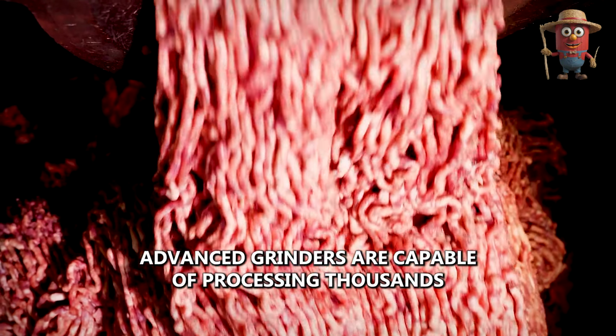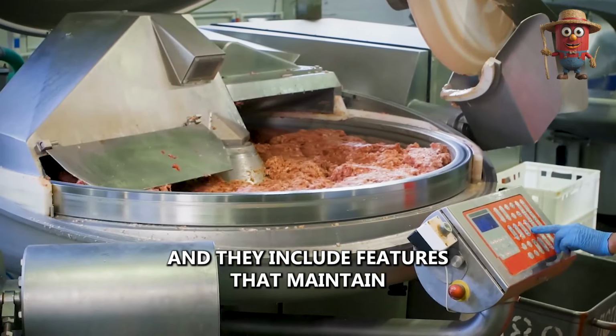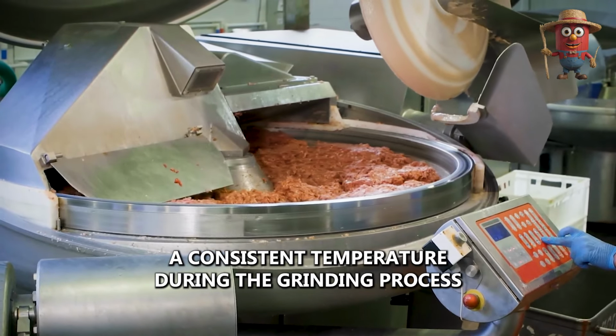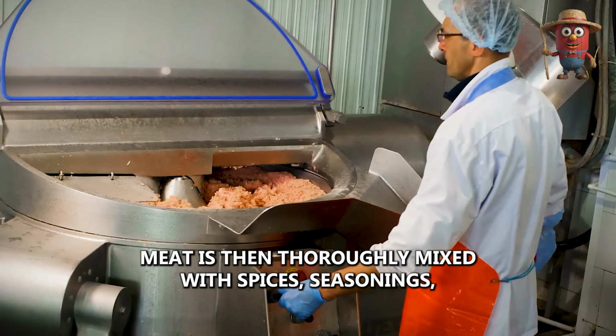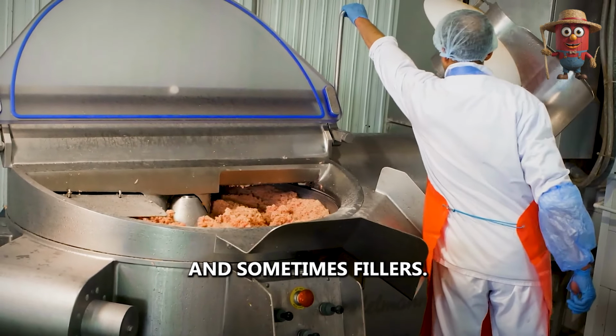Advanced grinders are capable of processing thousands of pounds of meat per hour, and they include features that maintain a consistent temperature during the grinding process to prevent bacteria from developing. The ground meat is then thoroughly mixed with spices, seasonings, and sometimes fillers.